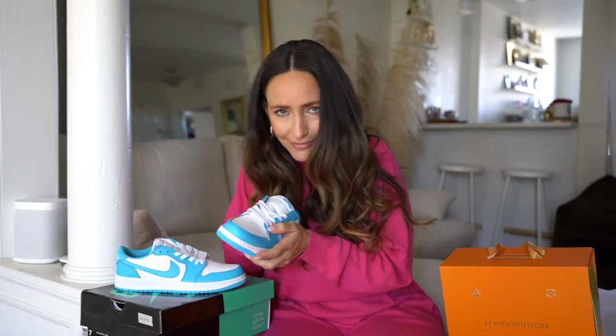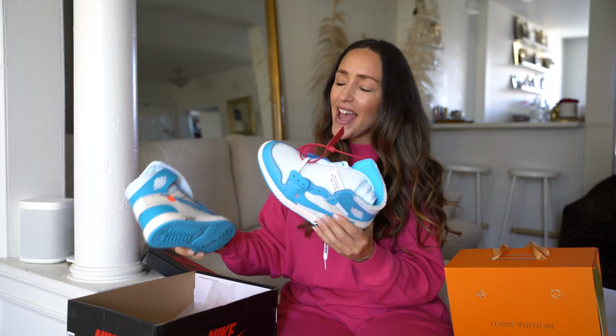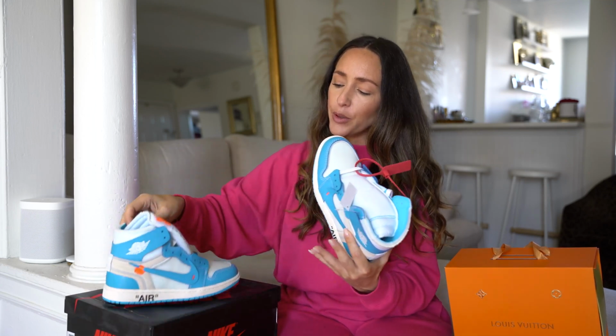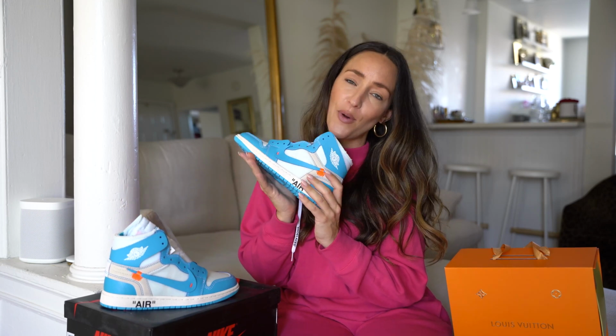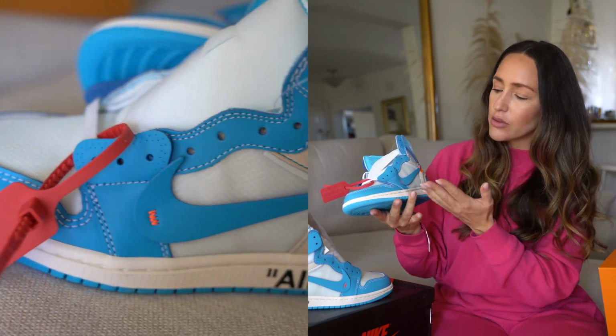It's amazing. Staying on theme with my favorite Jordan 1s, I got a pair that I would never be able to afford on my own. I've been eyeing them for so long, you guys. These are the Off-White Jordan 1s in powder blue. I could not be more excited about these. You have no idea. From the looks of it, everything looks really great.